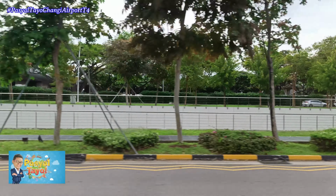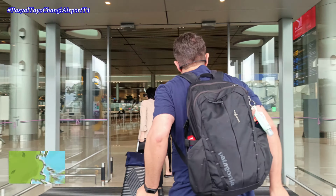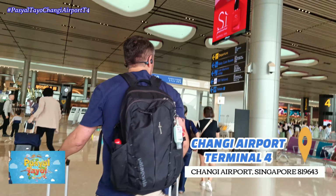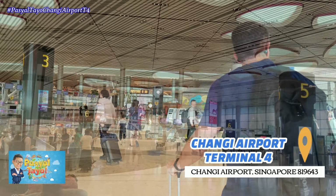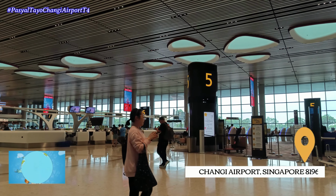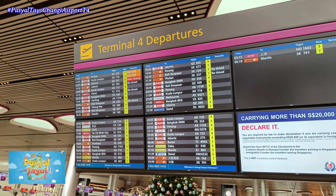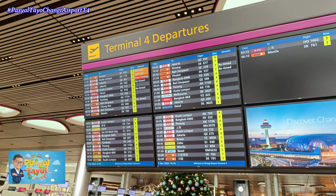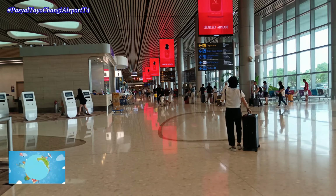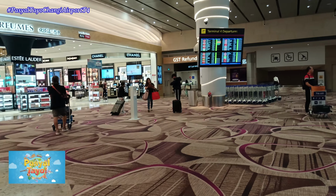A few minutes have passed and we arrive at Changi Terminal 4. And upon entering, its one-of-a-kind interior will amaze you. After checking in for your flight and heading to security, you will be welcomed to their duty-free area.